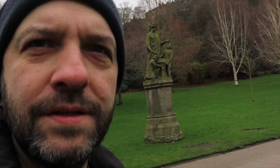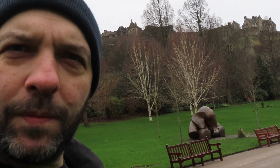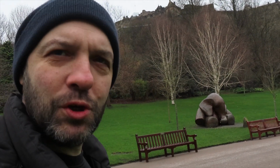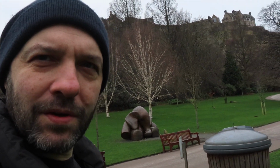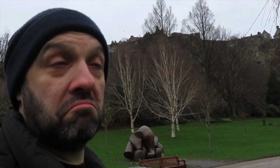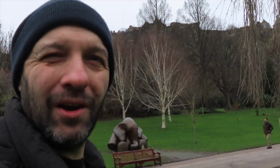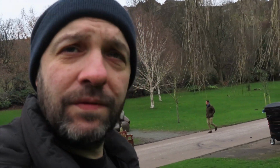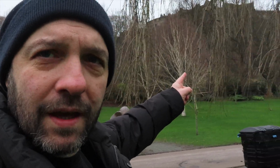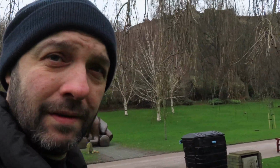But let me remember the year. In 1715, I'm trying to keep it in the shot so it looks nice. In 1715, the Jacobites tried to take Edinburgh Castle, and they came in their hundreds? I don't know, I wasn't there. But yeah, 1715, so about 5:15. They came to take the castle, but they couldn't. They couldn't. And do you want to know why they couldn't? Yes, of course you do. That's why you're watching the video.